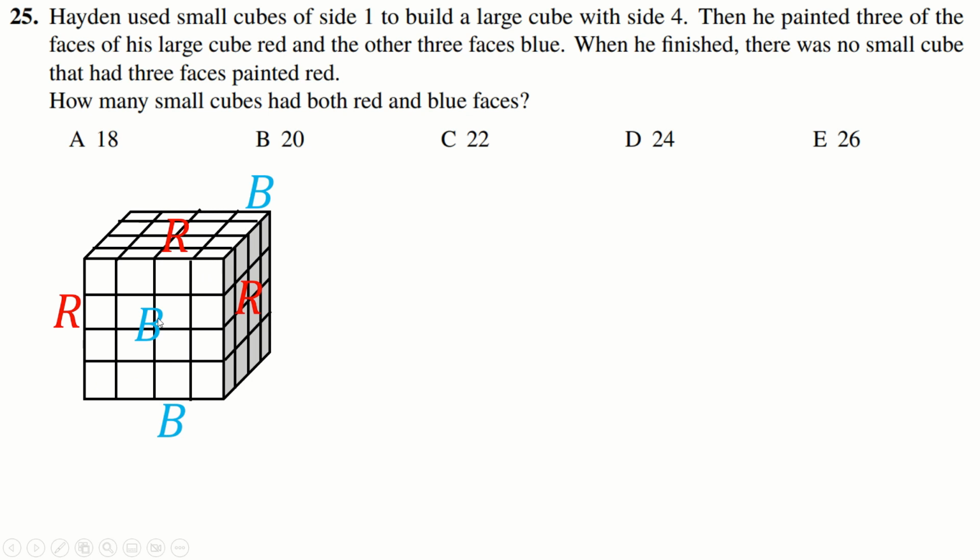Obviously, none of the middles have red and blues, because all the cubes in the middle, and of course all the cubes buried in here that you can't see, those aren't painted at all. But these cubes in the middle here are only painted on one side, blue or red. So none of those count. But these outside edgy ones do count. I've just sort of coloured them in. And you work your way around, being careful not to colour in like these two or these two. You just work your way around.